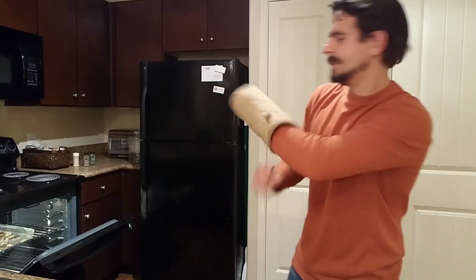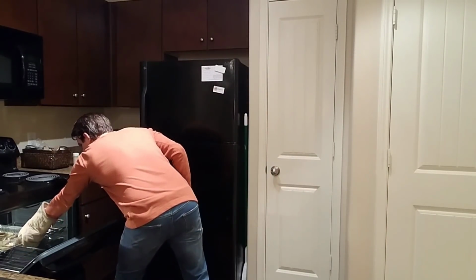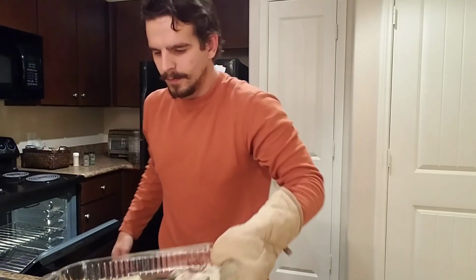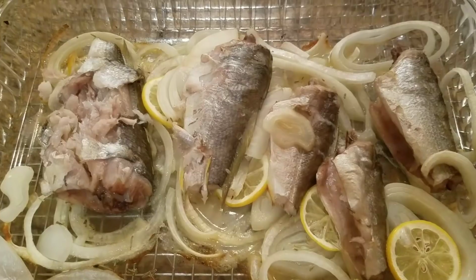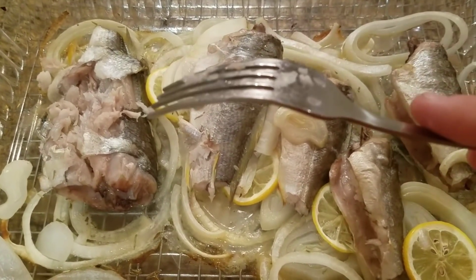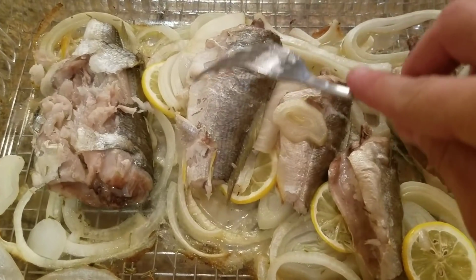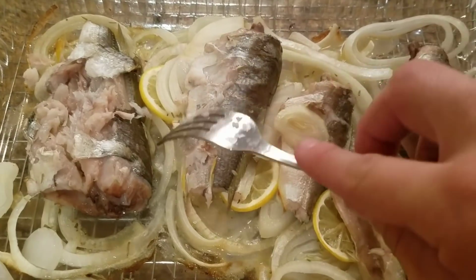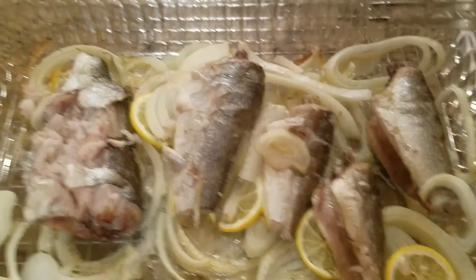Alright, alright, alright. Let's see how things have gone. Looking fine. Ooh, that looks good. Now what we should be able to do is take this fork right here and stroke down the side of the fish, and the meat should just flake away. It should be white in color.